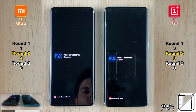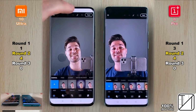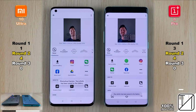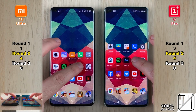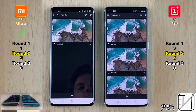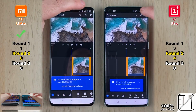Our next app here is Photoshop Express, which the OnePlus 8 Pro opens up quicker. And going into the photo, one of them opened up the picture quicker, the other one loaded the page quicker, so no point was allocated. Saving the pic to gallery was pretty much neck and neck over there, so no point was allocated. And the next app that we have is a video editing app, Adobe Premiere Rush. And going into it, the Mi 10 Ultra opens it up slightly quicker. Going into the project, once more the Mi 10 Ultra opens that up quicker.